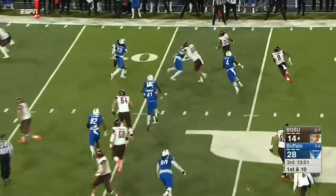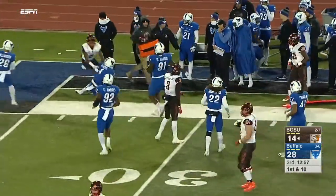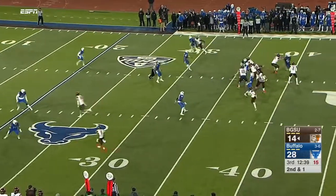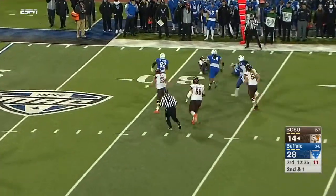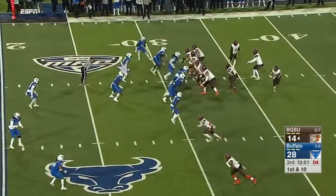Here's a little flip to T.O. Redding from Jarrett Dagey. And a nice run after 97 yards and a couple of touchdowns. On second and short, Dagey looked like he might take a shot. Instead, dumps it off to Claire. And in the close second is his deep pass, his deep ball.